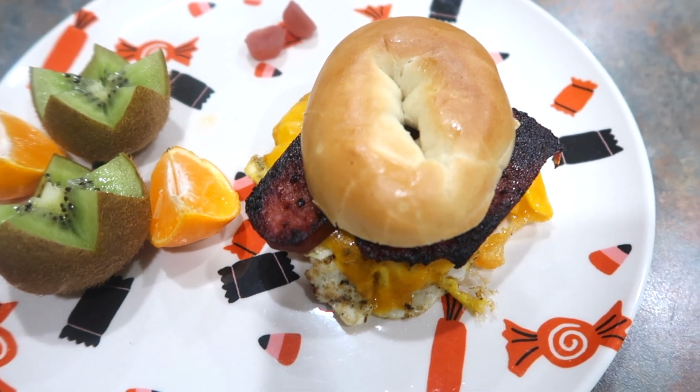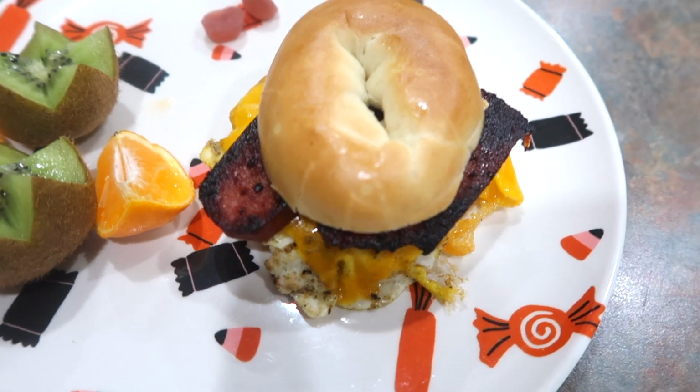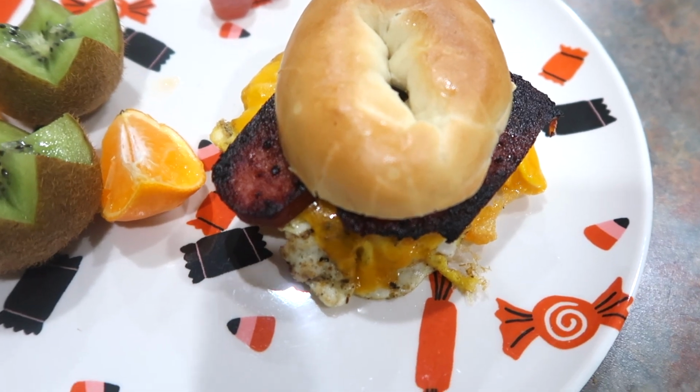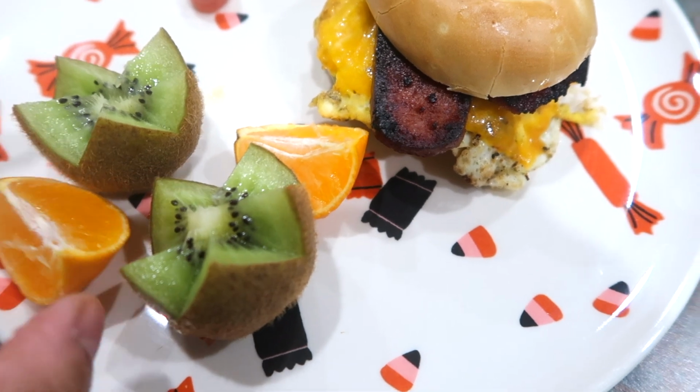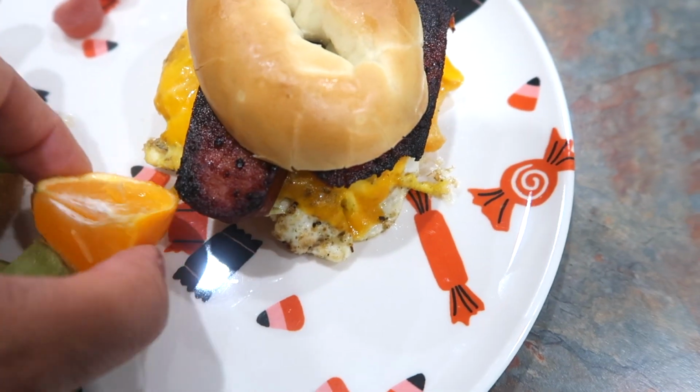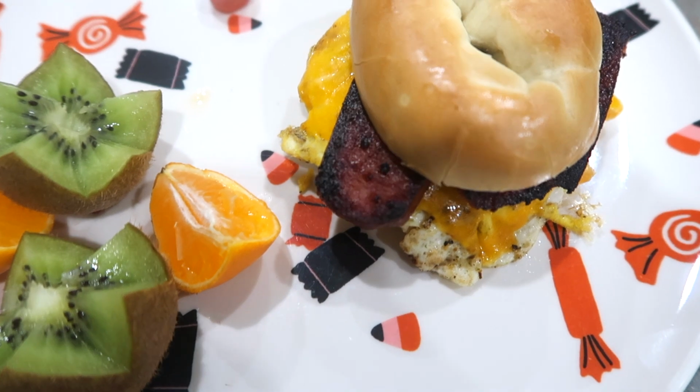Okay, hey you guys, so this is Miss Halo's breakfast for today. I did a little cooking per se. So starting off for her fruit, she's just gonna have some kiwi and just two little leftover oranges, cuties or mandarins from her lunch that I have prepared.